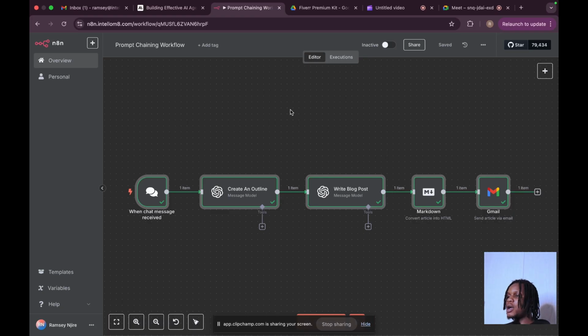As you can see here, this workflow is very simple. I'm starting off with a chat trigger, and then from there, I'm sending a message to OpenAI via the message model node, and that's just for creating an outline, and then writing the blog post. And then there's a little bit of conversion here because I'm going to send the article via email. I will come to this, the conversion part and the delivery of the article can be done in many ways. But without further ado, let's get started.